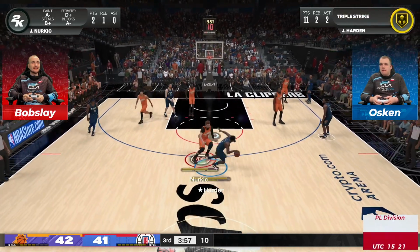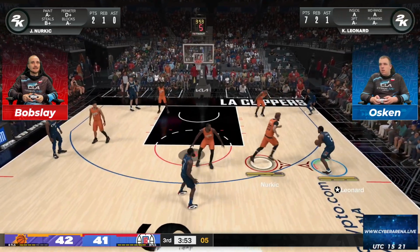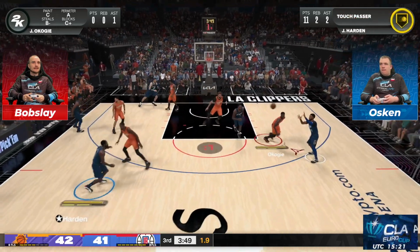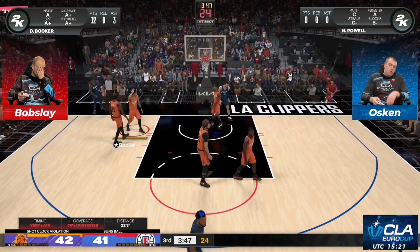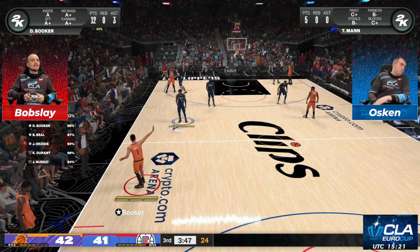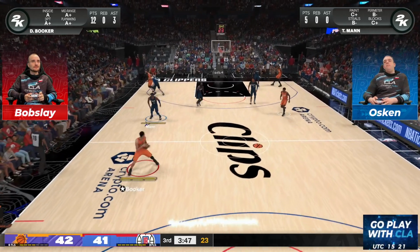Kicks it out to Harden. There's the pass to Leonard. To the wing on the left. Los Angeles needs to get off a shot here. That's a two from Powell. And the shot clock expires. 24-second violation. And you can tolerate gaffes like that sometimes. But in a close game, man, I tell you what, that really hurts.